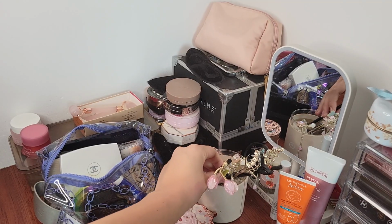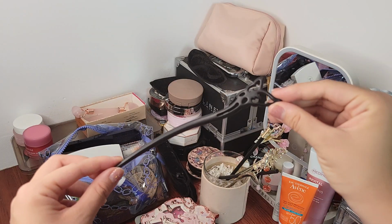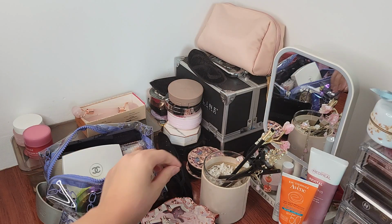Here we have some of my hair pins. They are really beautiful. I do like to wear them a lot. This is the newest one in the collection. I bought it a few days ago with friends. It's made of ebony wood.